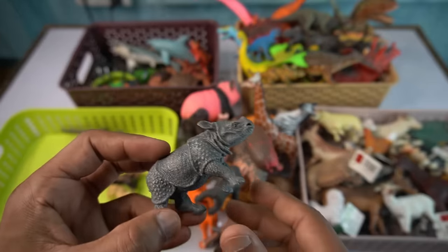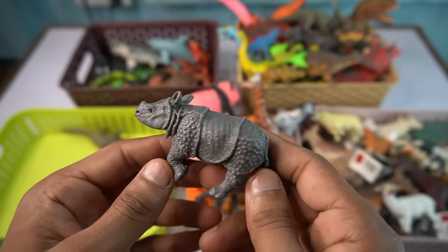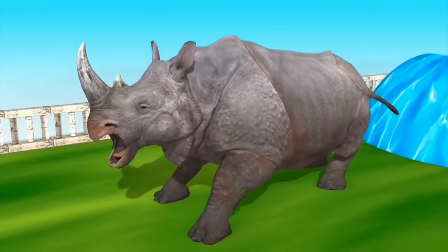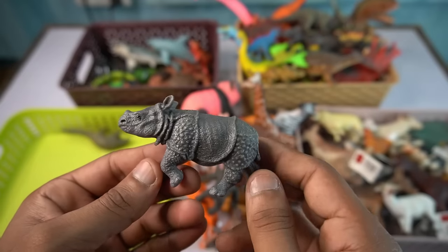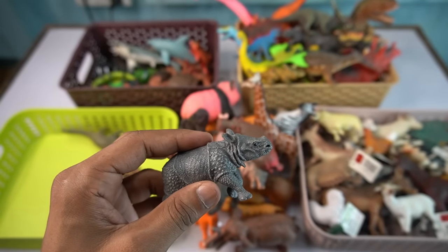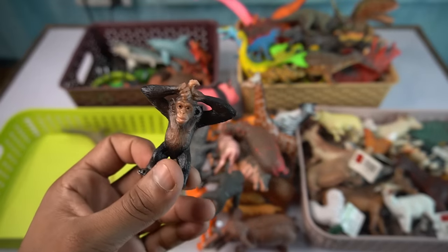And guys, next figure guys, rhinoceros. Beautiful look guys, rhinoceros design is so amazing. Rhino. Guys, realistic cute rhinoceros figure, realistic beautiful figure. So that's the side of this. And guys, next figure guys, chimpanzee.